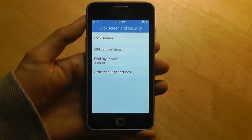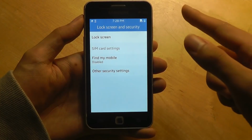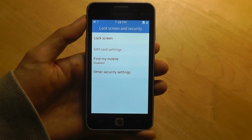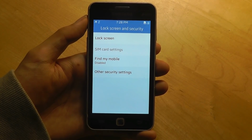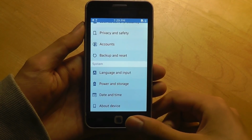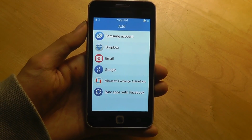Now, in terms of lock screens and security, you don't have access to things like drawing a pattern. You also can't use a fingerprint because there's no sensor on this model. In fact, there's no fingerprint sensor on any of the phones running on Tizen so far. Now, in terms of accounts, you can actually create quite a few and add them on.